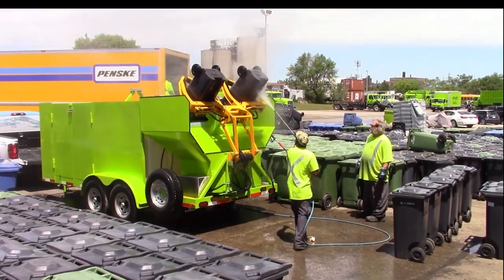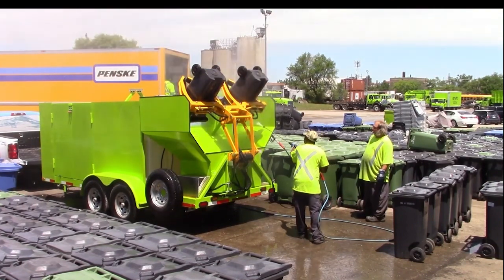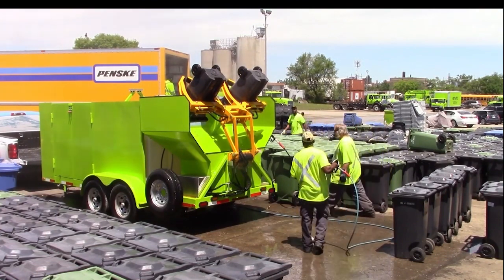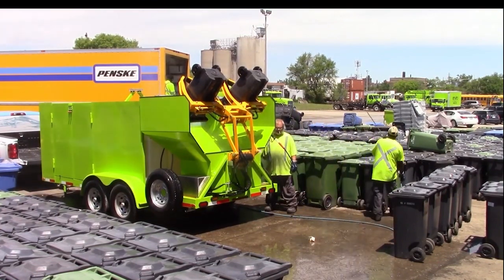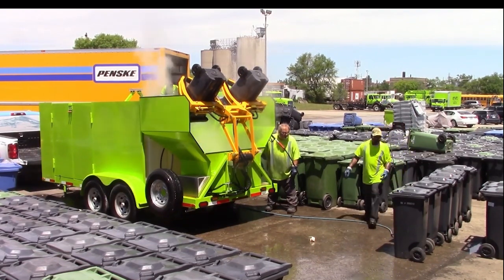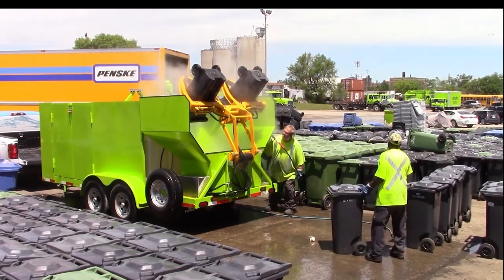By being able to filter the wastewater that goes out from the trash bins into our 17-stage filtration system, it's an extremely cost-effective way of doing it. We've had some companies go up to 5 weeks before they needed to replace a set of filters, but it also allows you to have options for disposing your wastewater.